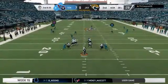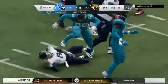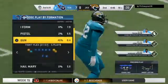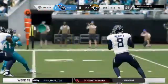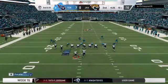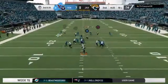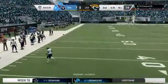Working out of the gun, Mariota. Nowhere to escape, and he goes down. Larry Ogunjobi in for the sack. And we say it all the time, have to be able to get rid of the ball sooner than that. You have to help your offensive line out. They're going to protect you as best they can. And if you're getting 3 to 5 seconds to throw the ball, they're doing a really nice job. But when you hold it and give up a sack, you're really almost discrediting their work.